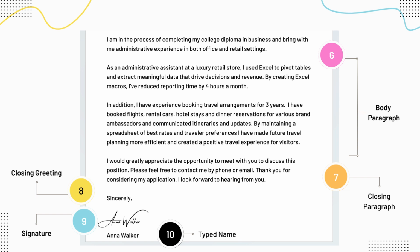Then, in the body paragraph, we will share with the employer what we would like them to know and continue to share our proving statements. Our sample reads, I am in the process of completing my college diploma in business and bring with me administrative experience in both office and retail settings. As an administrative assistant at a luxury retail store, I use Excel to pivot tables and extract meaningful data that drive decisions and revenue. By creating Excel macros, I have reduced reporting time by 4 hours a month.